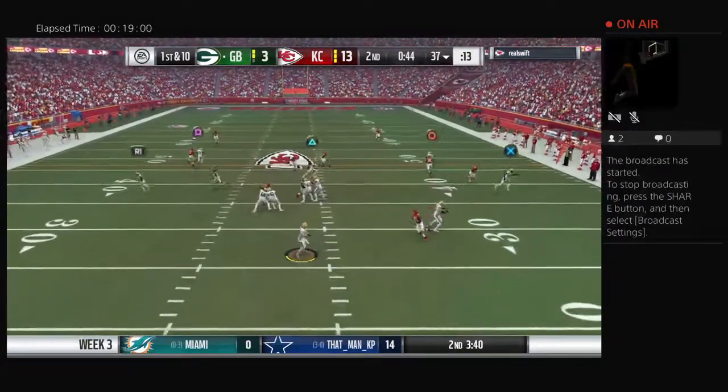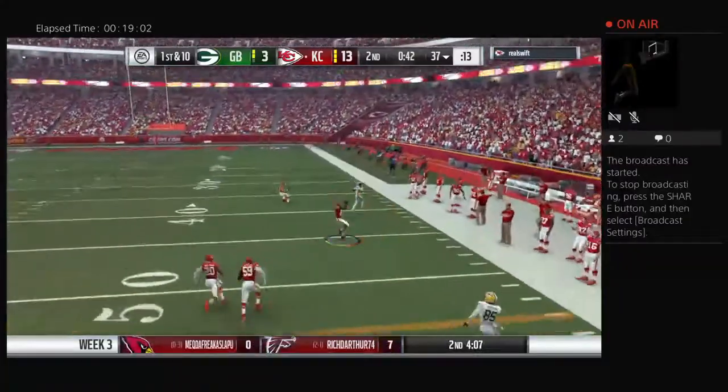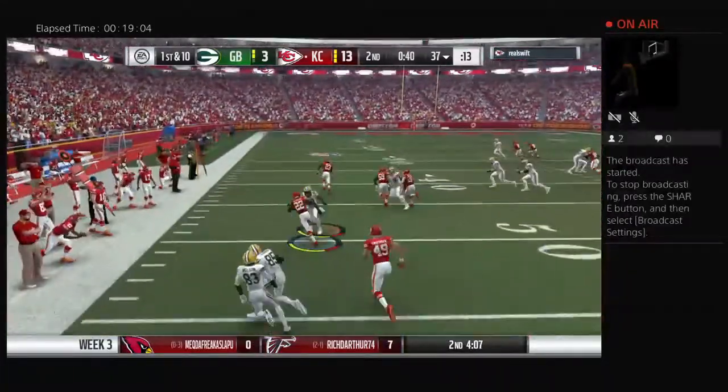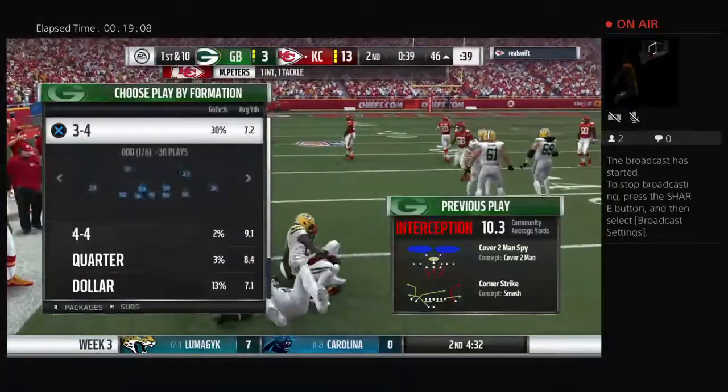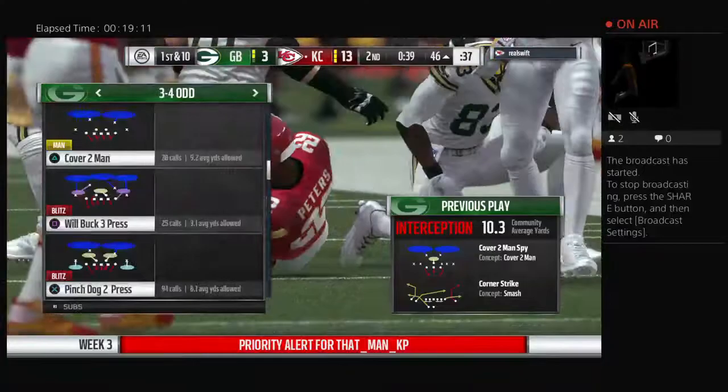On 1st and 10, here's Rodgers. Looks for Nelson, and it's intercepted. Picked off by the Pro Bowler, Marcus Peters. And a return across midfield into the 46-yard line.